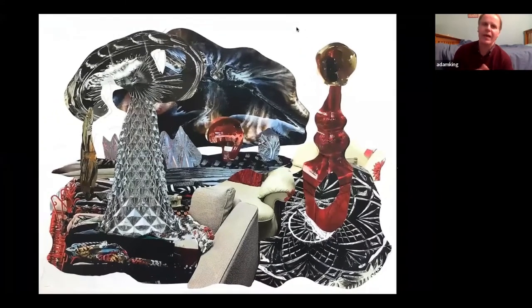So in this one, I've found lots of quite interesting glassware in various shops, and lots of interesting crystal forms, and I've taken the motifs. As you can see, there's almost a little tree on the background, and what looks like little crystalline mountains, and various structures.